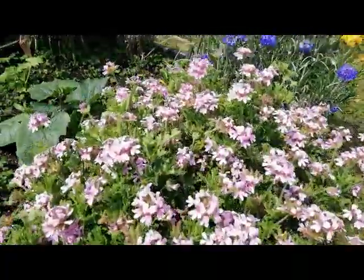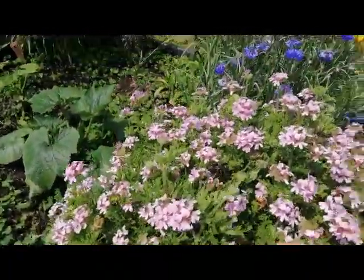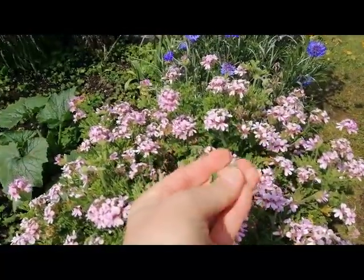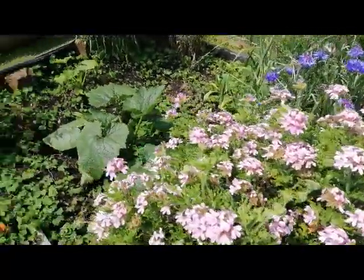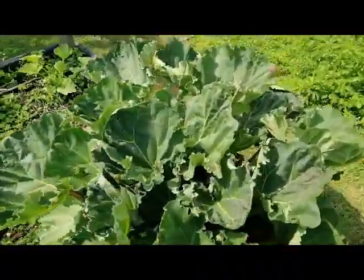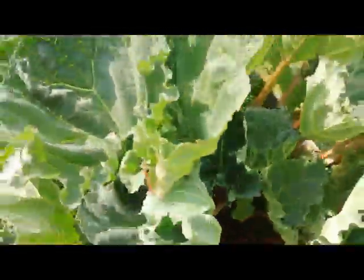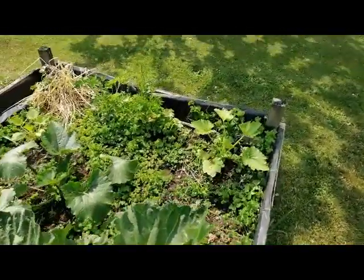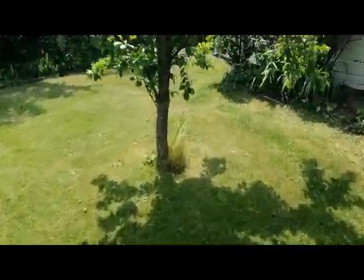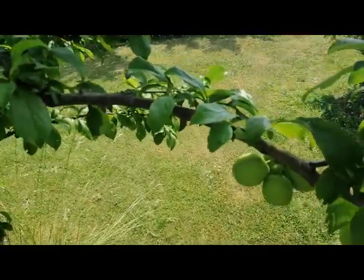And this is a beautiful rose geranium bush. It's one of my favourites. I love to just walk past it and smell the leaves. Just divine. And the rhubarb is just looking magnificent this year. I'm always not quite sure what to do with the rhubarb because you have to add so much sugar, and I try not to have too much sugar in my diet.